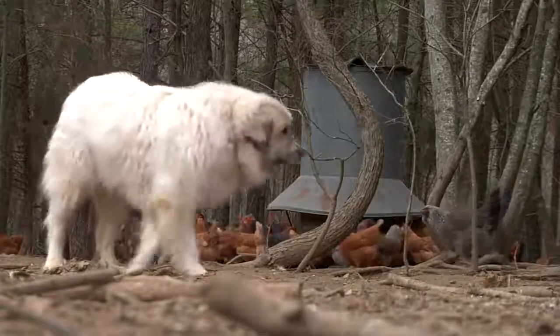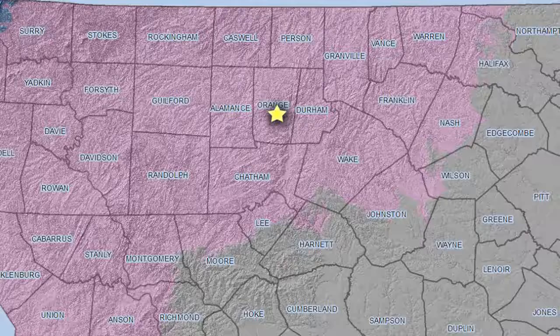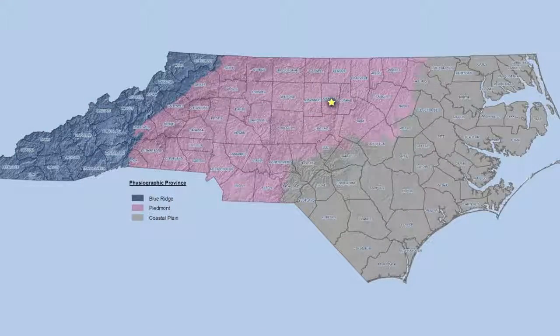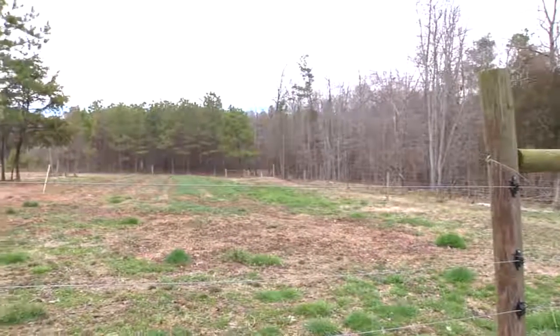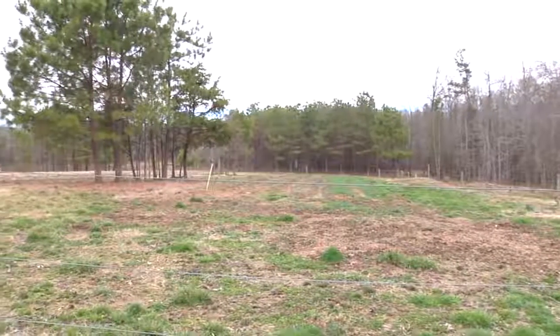You are at Fickle Creek Farm in Efland, North Carolina, which is in Orange County, right in the center of the Piedmont region of North Carolina. And we describe Fickle Creek Farm as a small-scale, diversified, sustainable farm. This farm right here is 61 acres. That's kind of the size of it. The sustainability part comes in with our practices.